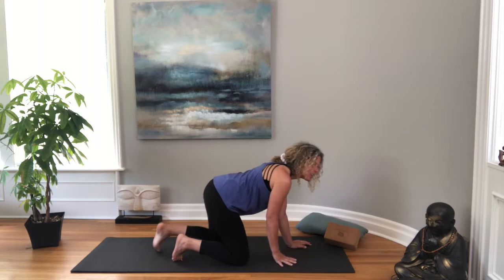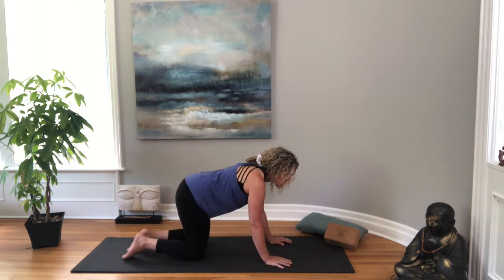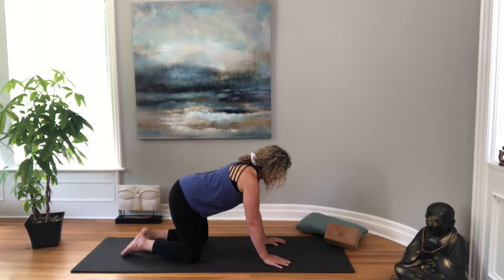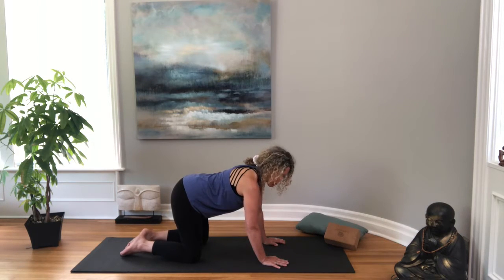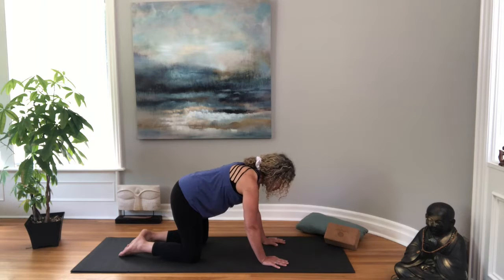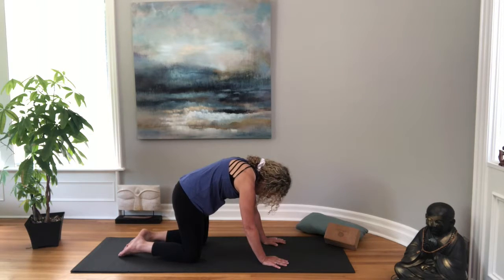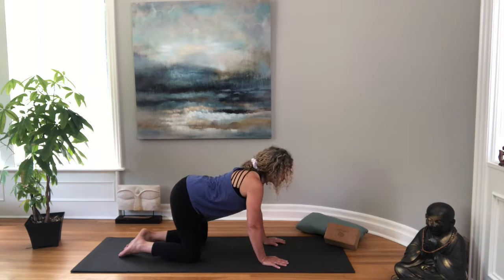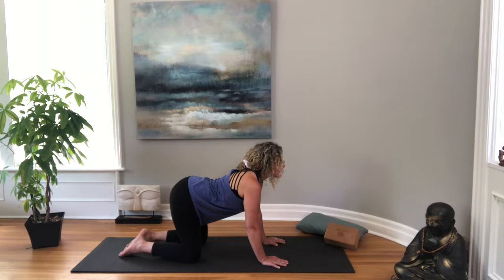So the first pose we're going to come into is on our hands and knees. So taking your knees a little further apart than hip width, having your wrists underneath your shoulders. And we'll just do a few cat-cows here. So as you exhale, rounding your back up towards the ceiling. And then as you inhale, letting your belly sink down towards the floor.